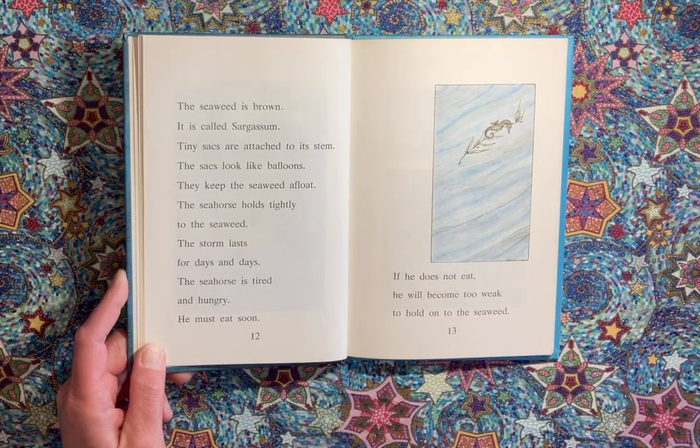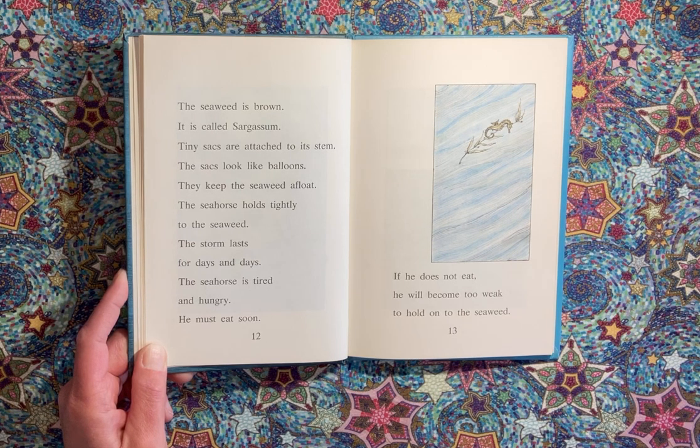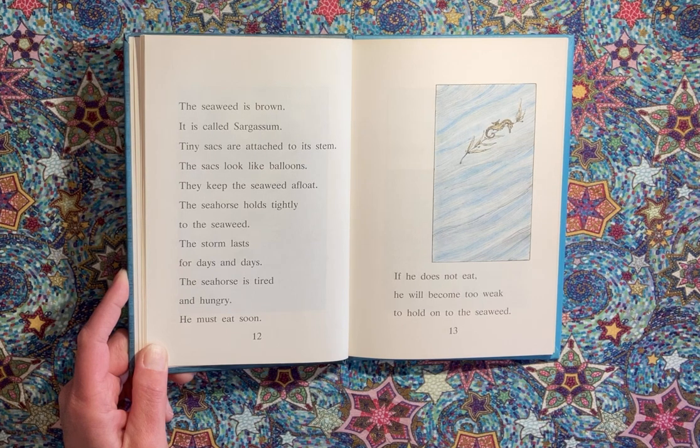The seaweed is brown. It is called sargassum. Tiny sacs are attached to its stem. The sacs look like balloons. They keep the seaweed afloat. The seahorse holds tightly to the seaweed. The storm lasts for days and days. The seahorse is tired and hungry. He must eat soon. If he does not eat, he will become too weak to hold on to the seaweed.